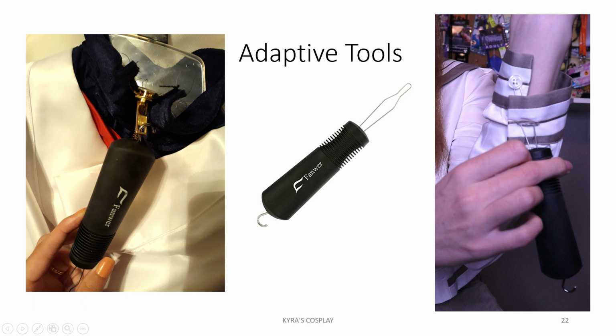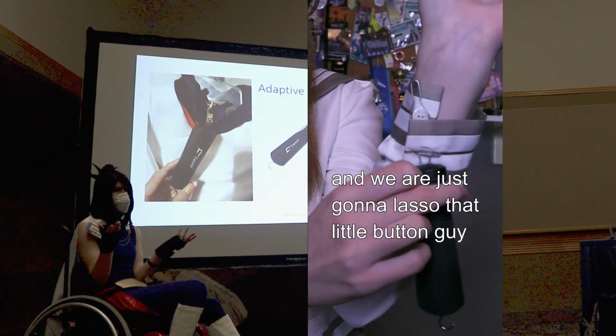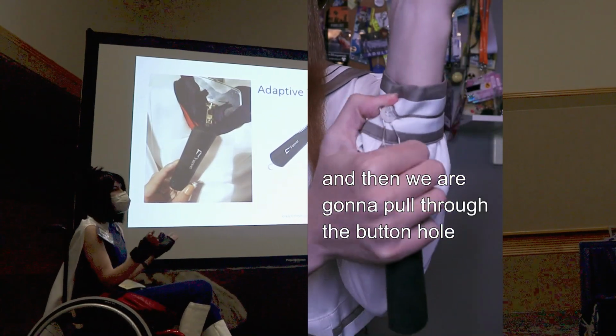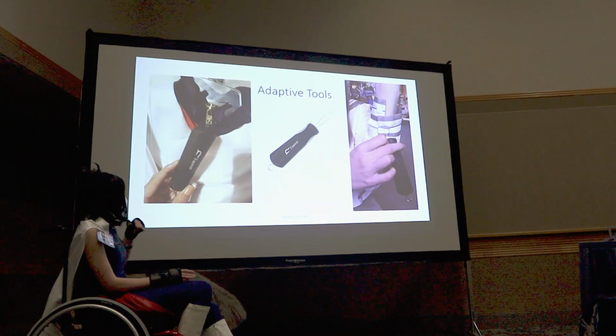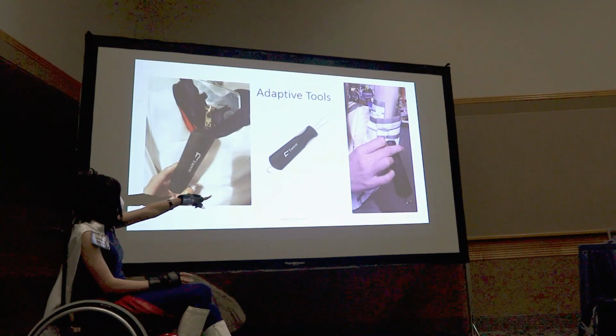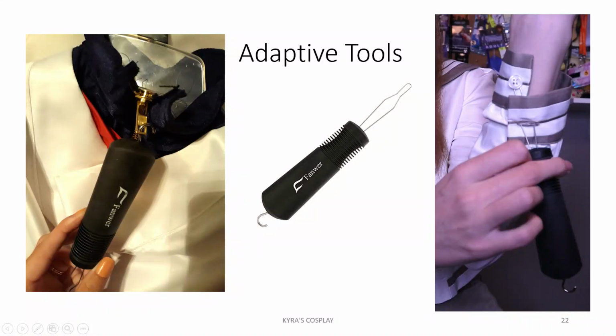Yeah, this thing! I love this thing. This is an adaptive tool. You can just go on Amazon and look up button tools for arthritis, or they seem to always market towards arthritis. I don't know why that is the one that everyone is making tools for, but it is. So just button tool for arthritis, zipper tool for arthritis, or just adaptive tools, and you'll find this guy. I love this guy because it's how I'm able to get in and out of costume by myself. It also hooks onto zippers, and that's why the zippers I use have to be the big ones. I have a huge zipper I put into this one.